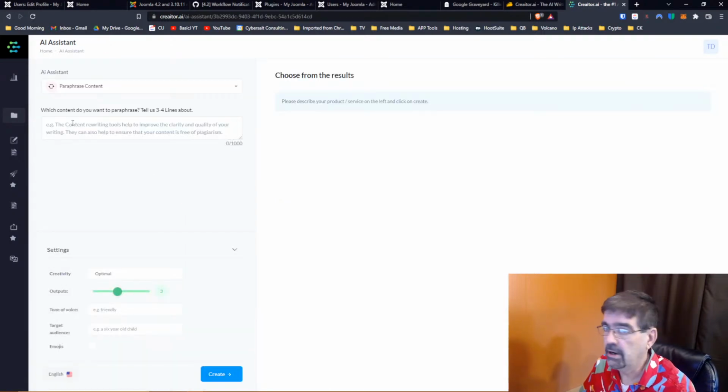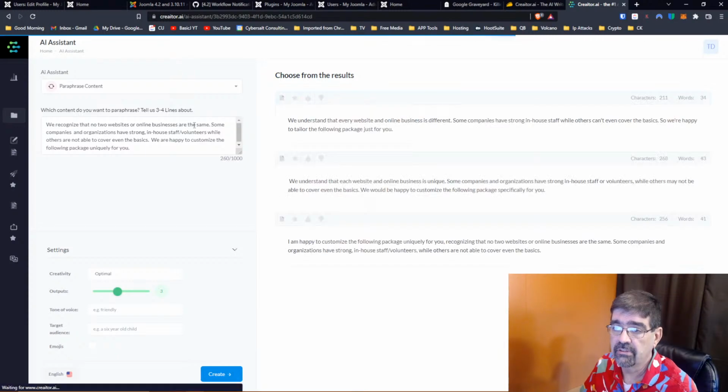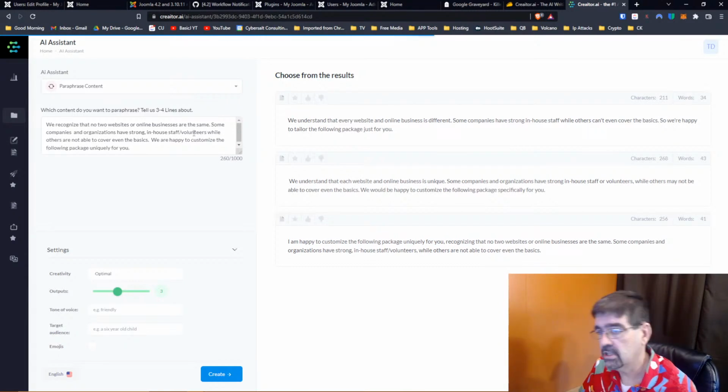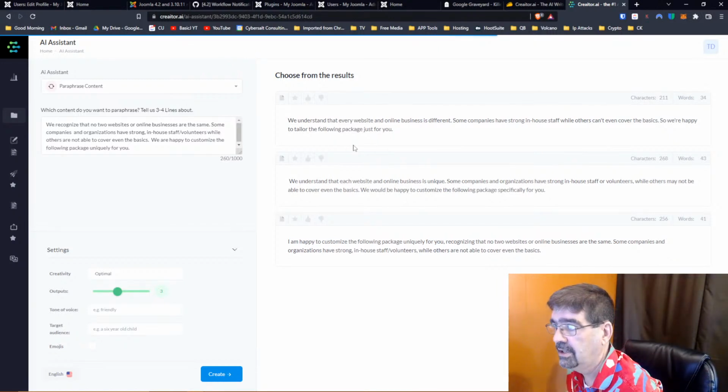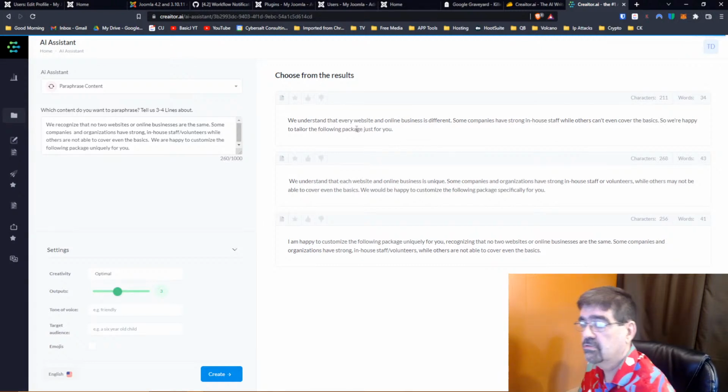So I'm going to paste in this paragraph from a proposal, which is, we recognize that no two websites or online businesses are the same. Some companies and organizations have strong in-house staff volunteers, while others are not able to cover even the basics. We're happy to customize the following package uniquely for you. Now, they've done a little bit of synonym work here. We understand that every website and online business is different. Some companies have strong in-house staff, while others can't even cover the basics. So there's a little bit of a change there. We're happy to tailor the following package just for you.